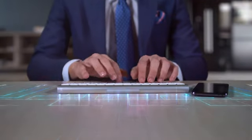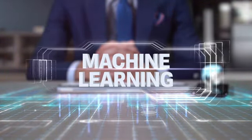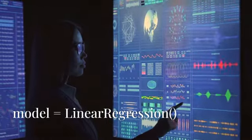Machine learning. Ready to make your computer smarter? With scikit-learn, you can build models that predict outcomes based on data. It's like giving your computer a crystal ball for predictions. Python: from sklearn.linear_model import LinearRegression, model = LinearRegression().